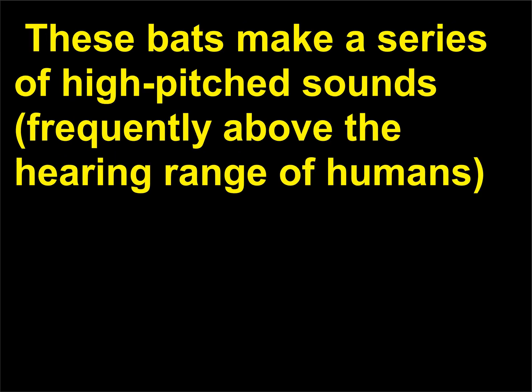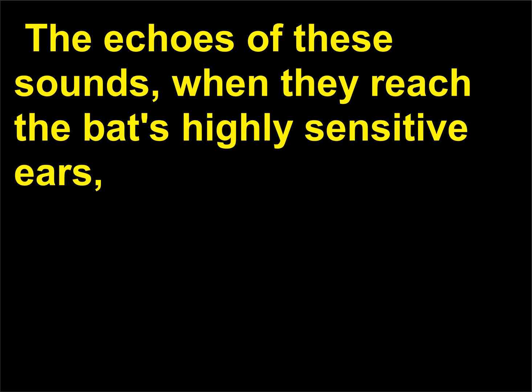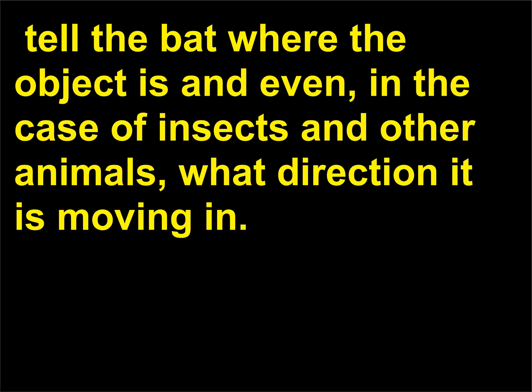These bats make a series of high-pitched sounds, frequently above the hearing range of humans, that bounce off nearby objects, like rocks, trees, or insects. The echoes of these sounds, when they reach the bat's highly sensitive ears, tell the bat where the object is and even, in the case of insects and other animals, what direction it is moving in.